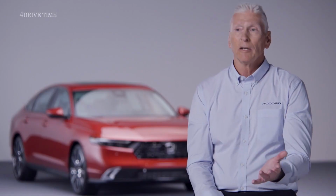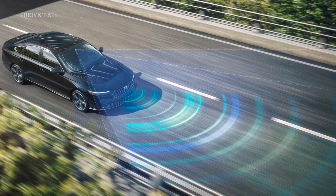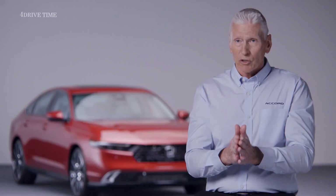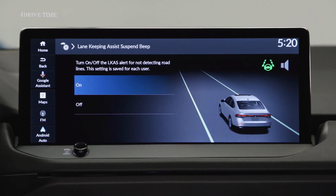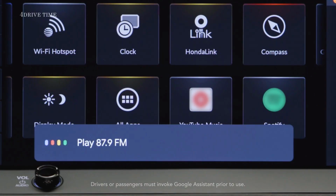Of course, every Accord comes standard with the suite of Honda Sensing safety features. What's new is we've actually added a new radar system, we've added a new camera system. The overall systems work better. It's going to brake much smoother, much sooner. It's going to accelerate quicker. Your lane keep assist is actually smoother and better, and it's a much more seamless transition from whether it's braking to accelerating. So again, a lot of safety upgrades on the car.